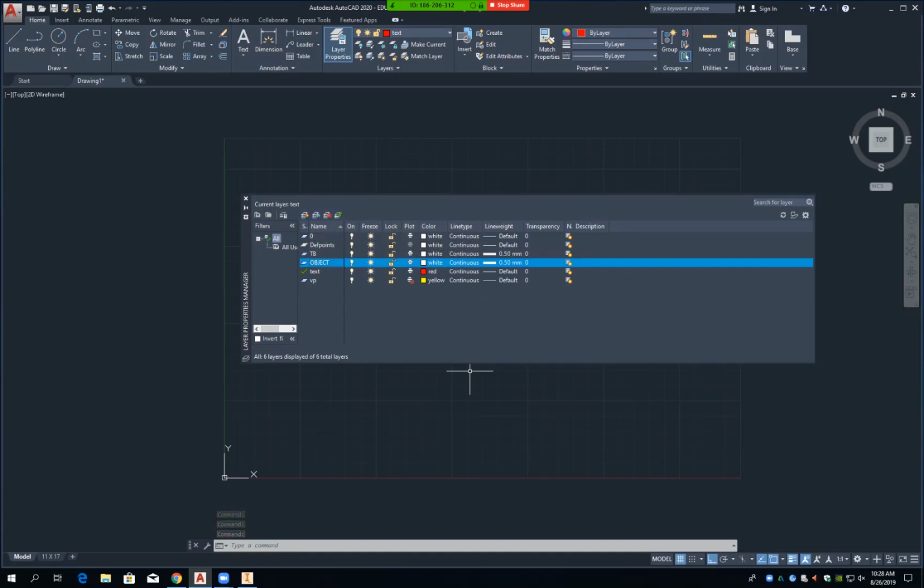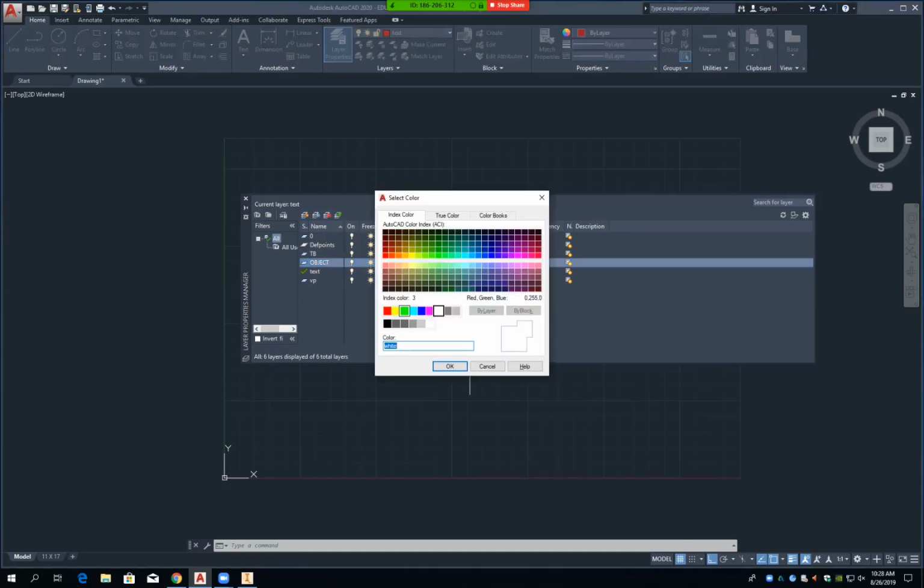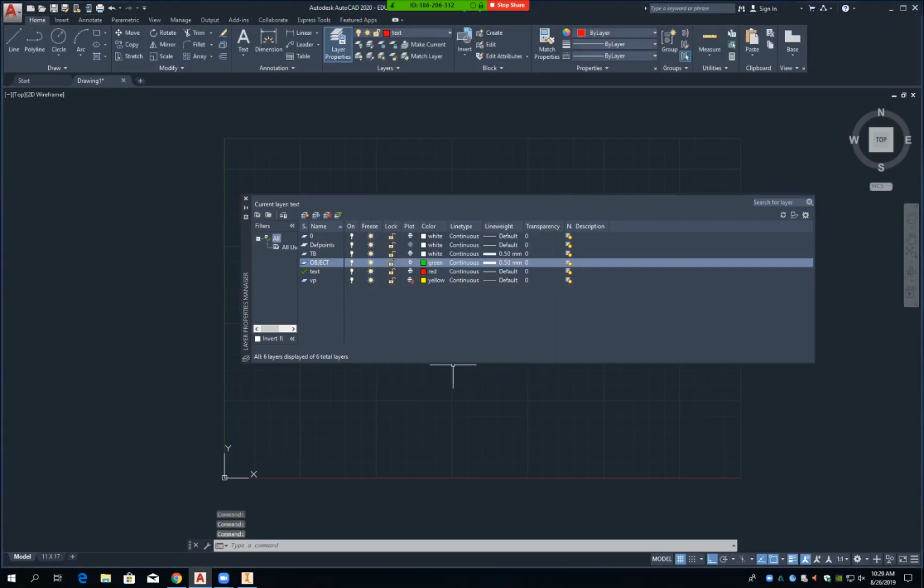Now, you can change the color for it. Let's change what color you want it to be. So you hit the color on the object line, and I'm going to make mine green. Green is usually what we do. Okay, so my object layer is green under color.